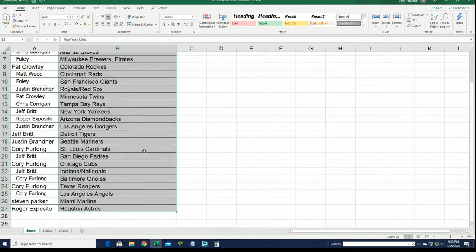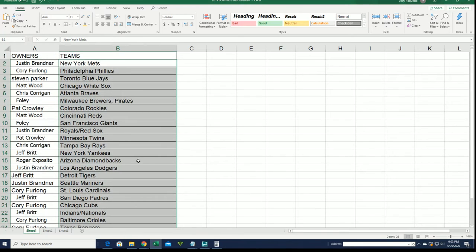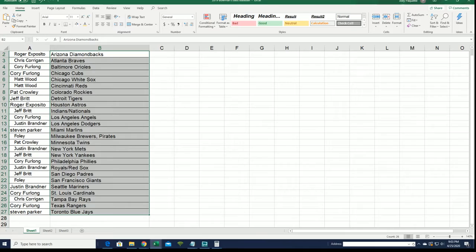All right, so you can see your teams now in Bowman's Best Baseball. Four autos are getting ready to come out of here. I'm going to alphabetize this list, so it's all in alphabetical order. And we're going to get to the rip. Good luck.